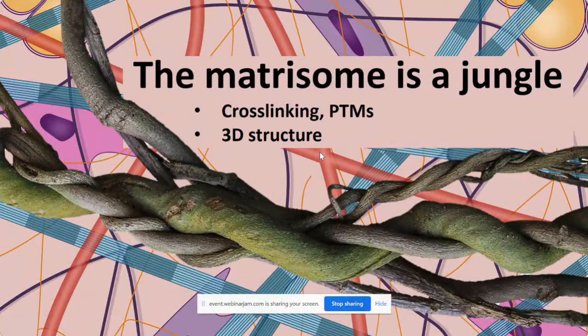I think some of the next steps on this front are to look at how the ECM may cross-link differently or may have different post-translational modifications with age or in different disease states, and how this might affect the 3D structure, because when it comes to islet isolation, that's really what the enzymes need to disrupt, is the 3D structure of the ECM. And that's not only affected by the different proteins that are present, but it's also affected by the cross-linking and the modifications to those proteins.